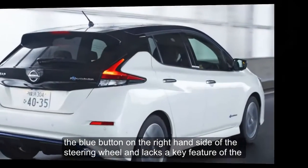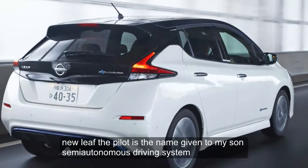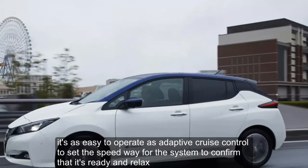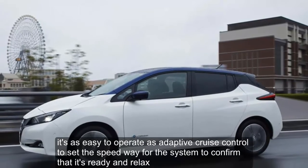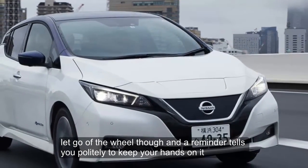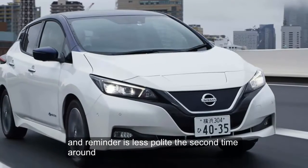The blue button on the right-hand side of the steering wheel unlocks a key feature of the new Leaf. ProPilot is the name given to Nissan's semi-autonomous driving system. It's as easy to operate as adaptive cruise control. Just set the speed, wait for the system to confirm that it's ready, and relax. Let go of the wheel, though, and a reminder tells you politely to keep your hands on it. The reminder is less polite the second time around.